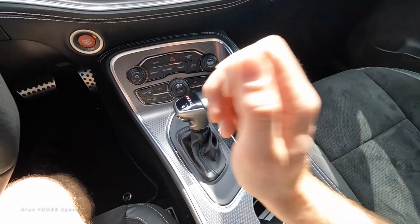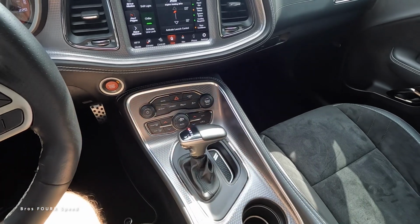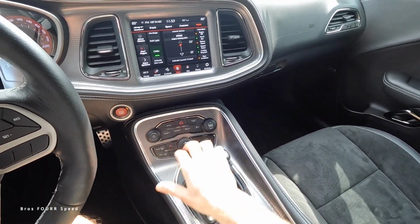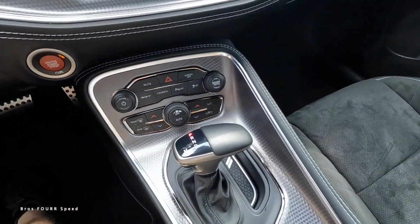Now underneath, there's power and volume for the radio, as well as tuning, a shortcut to SRT. There's even a shortcut to launch control. There's traction control, the parking sensors, which of course you can turn on and off. And then you can turn that screen on and off if you'd like to as well.